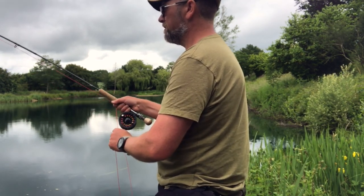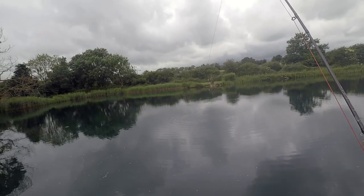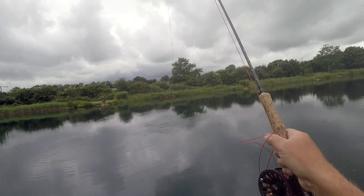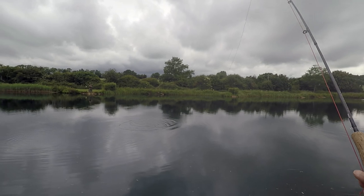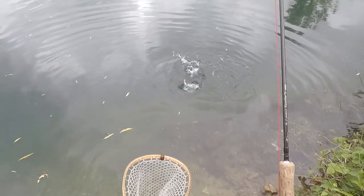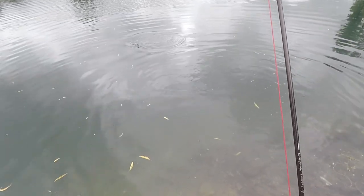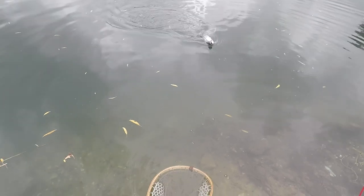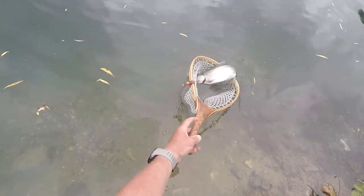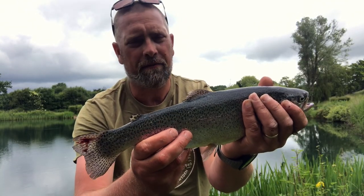There we go. There we go. There we are. Last fish of the day. Into the net. Right, there we go, look at that. That's the fourth fish of the day.